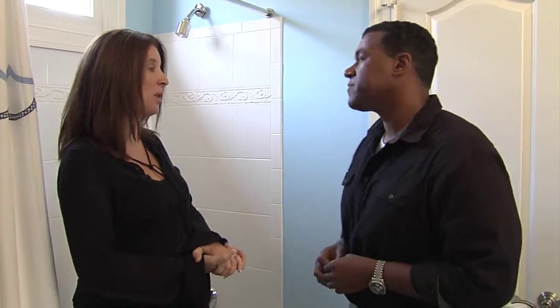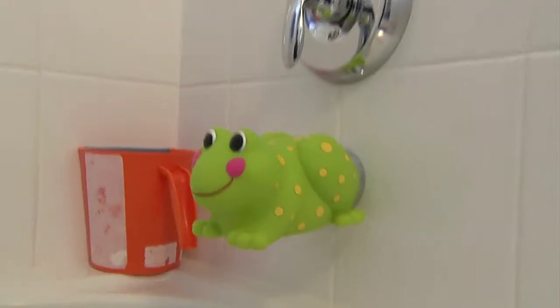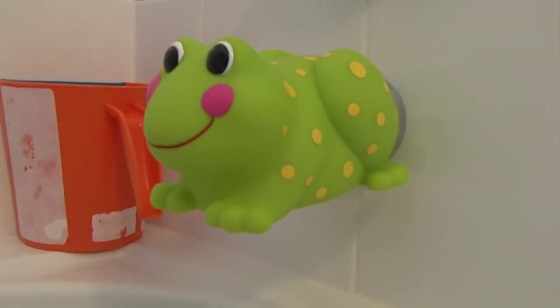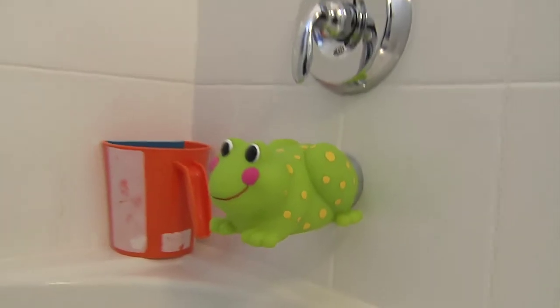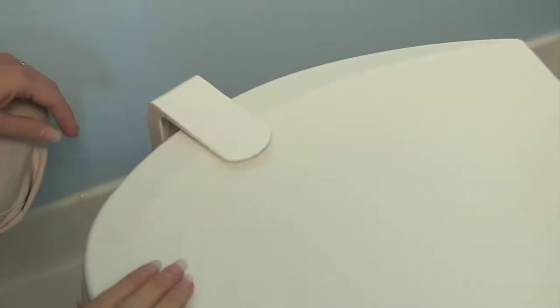Michelle, I have a son, so I'm always worried about the bathroom. What are some of the things we can do in here? The first thing you want to do is turn your water heater down to 120 degrees. This will help prevent scalding. Also make sure that you have bath mats to prevent slipping. You can see here that we have a spout cover, so if your child were to fall forward, it does give a padded landing. You also want to consider using toilet locks. Toilets are a drowning hazard, and the toilet locks are very easy to install.